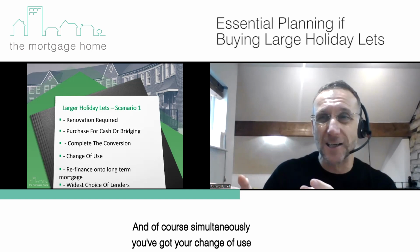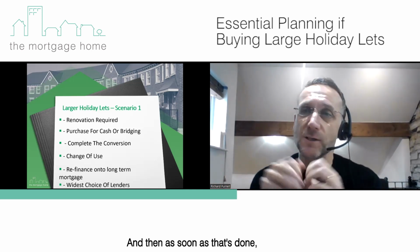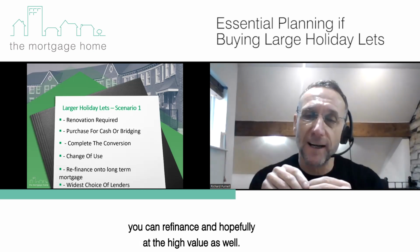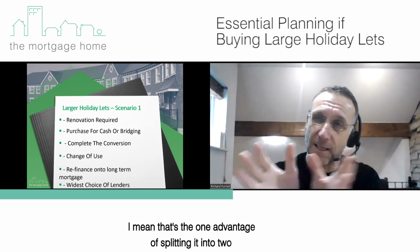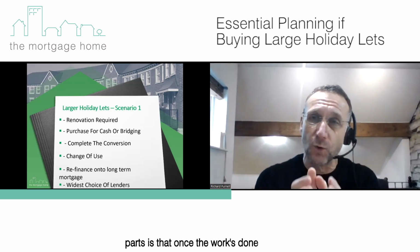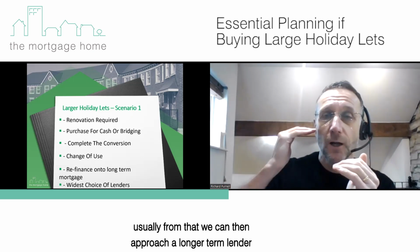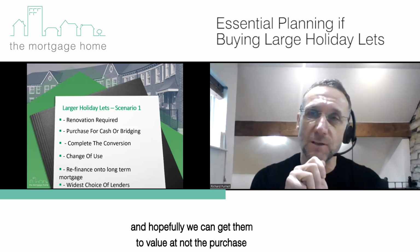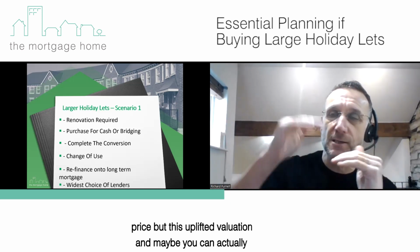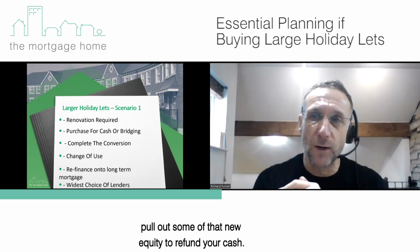And of course, simultaneously, you've got your change of use application going through. And then as soon as that's done, you can refinance, and hopefully at the higher value as well. That's the one advantage of splitting it into two parts: once the work's done and there's an uplift in valuation, we can then approach a longer term lender and hopefully get them to value it at not the purchase price, but this uplifted valuation. And maybe you can actually pull out some of that new equity to refund your cash.